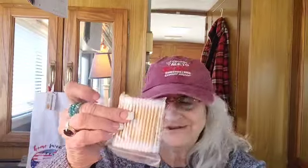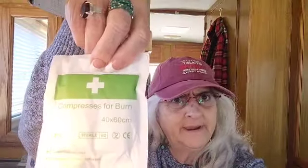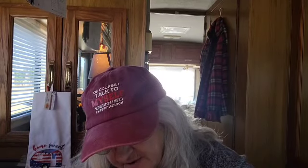Let's see. Oh, it even comes with Q-tips. Cool. Emergency blanket. And that's gauze. Triangular bandage, oh, cool. Gauze. Compresses for burns. Oh, hey, I even got a baby scissor. That's cool. PBT bandage. And then we got, of course, the little swipey wipies to wipe your injury off. And we got band-aids, little, big, small. And some sterile gauze pads.